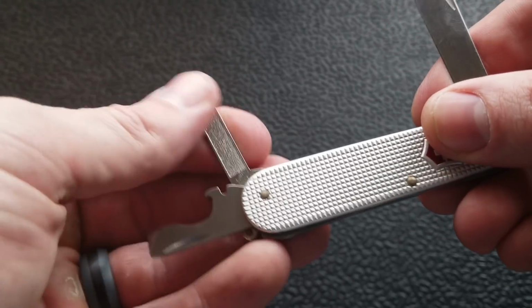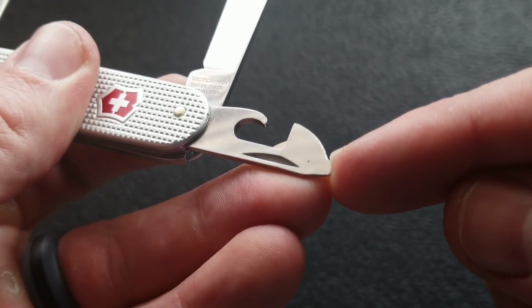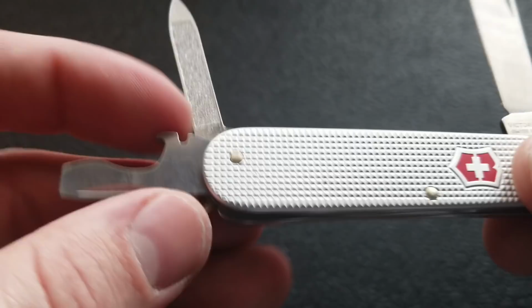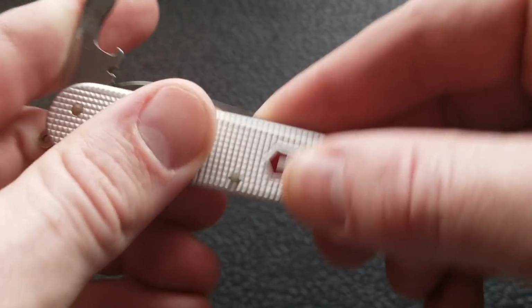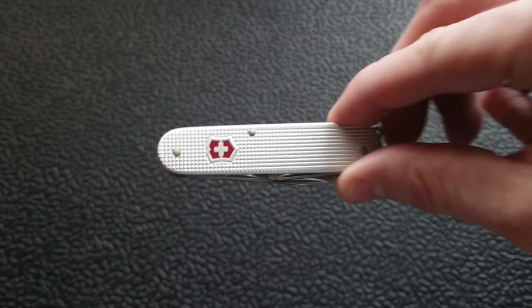I don't really use the file or any of this, and I don't really use the can opener, but I definitely use the little flathead that's on the end of the can opener. I use the blade, and I definitely use the larger flathead/scraper pry bar on this side and the bottle opener. So this thing is just an awesome piece, and it's really not worth any money, so it's not something that I would sell for that reason either, but it's also super tough.